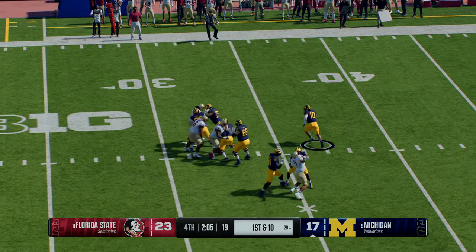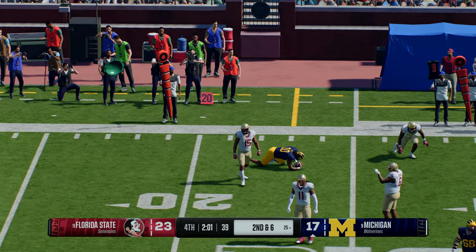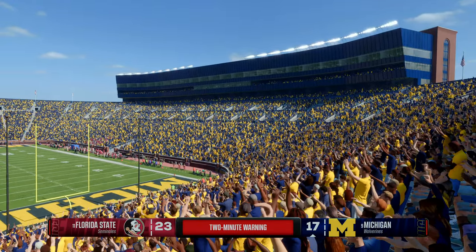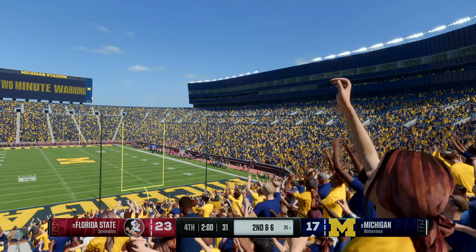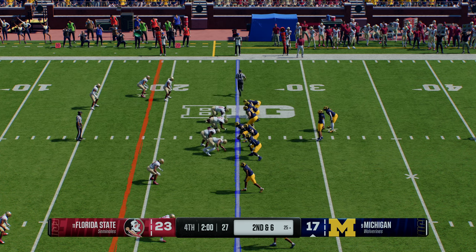Going up top on first down. He's moving out of the pocket. He's going to take off. Short gain on the play before he slides. We've reached the 2-minute warning, and the defense needs to come up with a stop to close this thing out. Now on 2nd down.